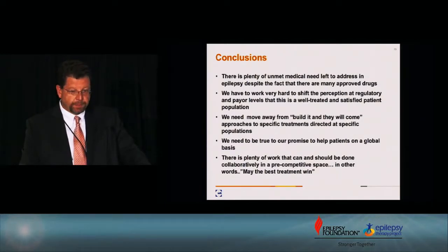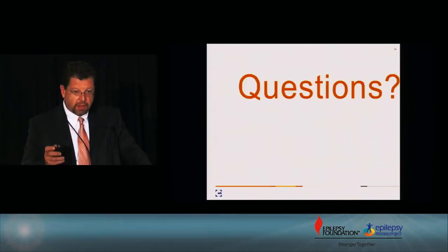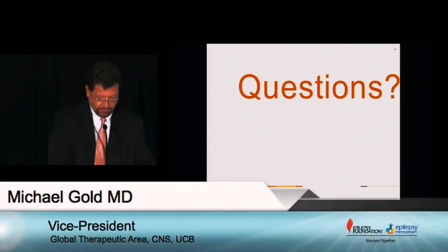Okay, we have to approach this on a global basis, because if you actually look at burden of disease estimates in terms of epilepsy, the real problem is in emerging economies and developing economies. And this is something I've said, I think it's the best molecule wins, all right? We need to work together to give the best molecule the chance to win out there for the patients that need it best. And I think that's it for me. Thank you. Thank you very much.